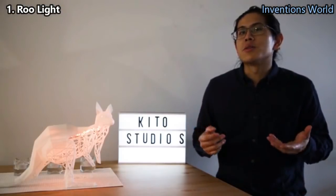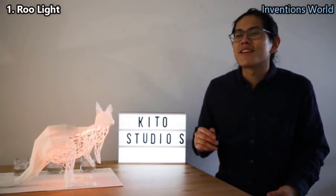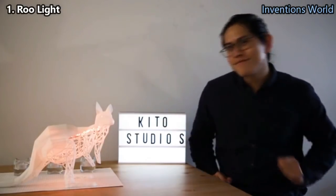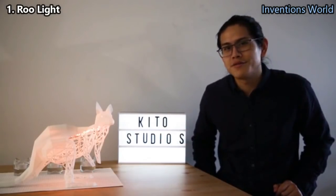We founded Kito Studios because we were fascinated with the adorable animals local here in Australia. And with the help of emerging technologies like 3D printing, we're able to bring them to life. Kangaroos, koalas, wombats, and emus are just some of the strange and wacky characters we love.